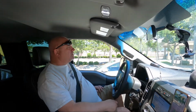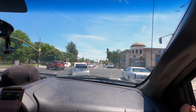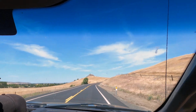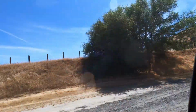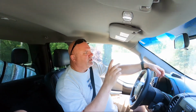So we're going through Oakdale right now. We get on the 108. It'll actually veer off this way.